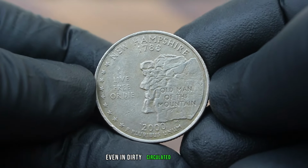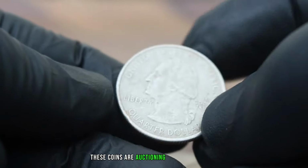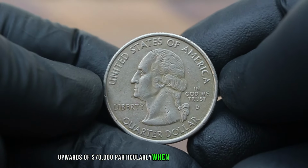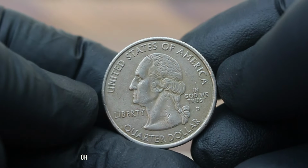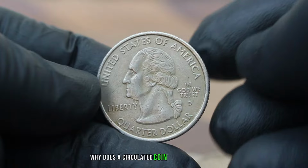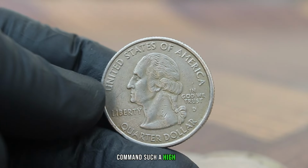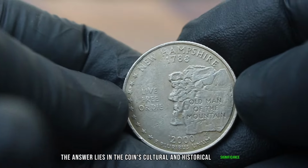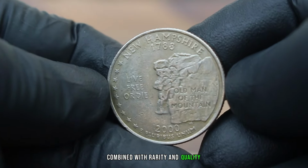Even in dirty circulated condition, these coins are auctioning at premium prices upwards of $70,000, particularly when tied to certified provenance or included in important state quarter collections. Why does a circulated coin in dirty condition command such a high price? The answer lies in the coin's cultural and historical significance combined with rarity and quality.